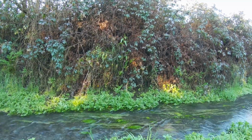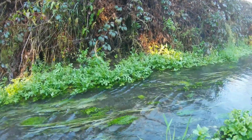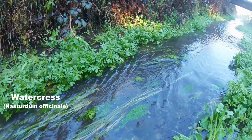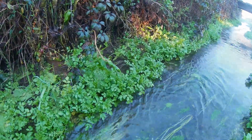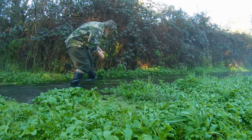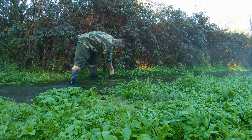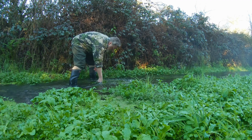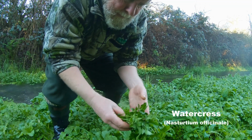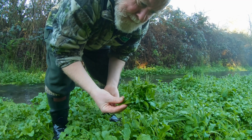Right, here's a perfect little watercress stream. So it's fast flowing, stony bottomed, clean water, nothing industrial upstream, and it's got some lovely fresh watercress growing inside. Wonderful stuff. Fresh watercress, Nasturtium officinale it's called. So wonderful on a salad, wonderful in a soup.